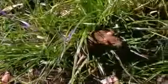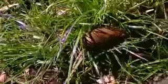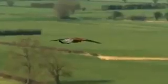The UV patches are made by rodents. The urine of voles and mice reflects UV. And the kestrel can see this. By searching for fields with lots of potential prey, the hunting will be easier.